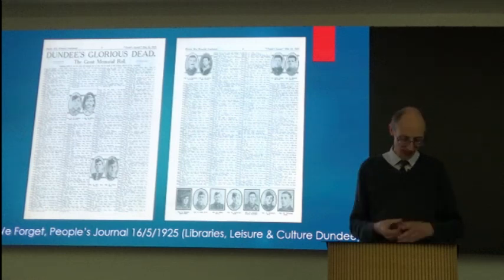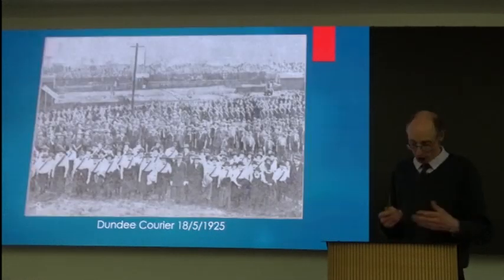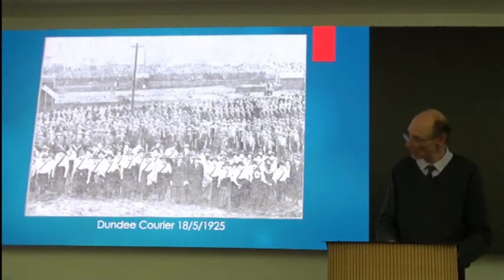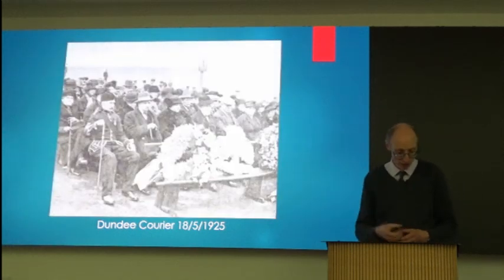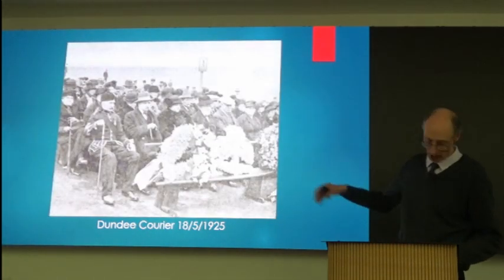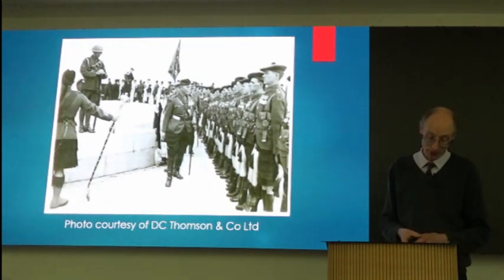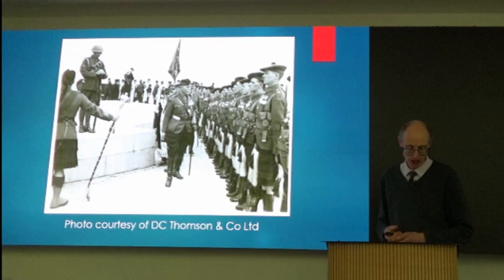Well, on the day, everything seems to have gone without a hitch. Huge crowds gathered, and here you can see a group of Girl Guides, Boy Scouts and Boys Brigade, with the general public further in the distance behind them. Here's the platform party on the top of the law with the wreaths ready to be laid. This is General Sir Ian Hamilton inspecting the troops.